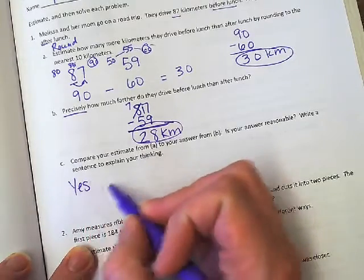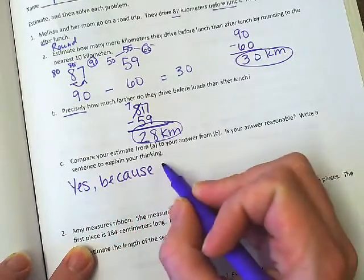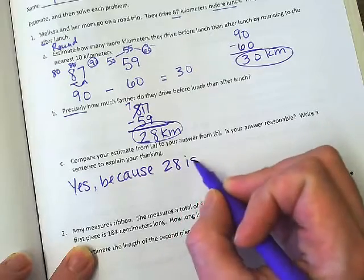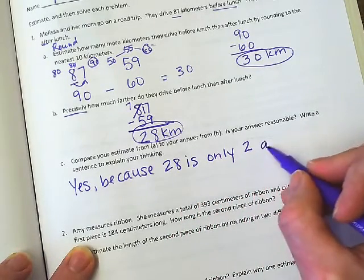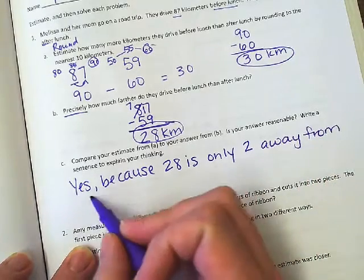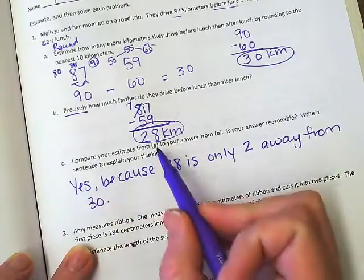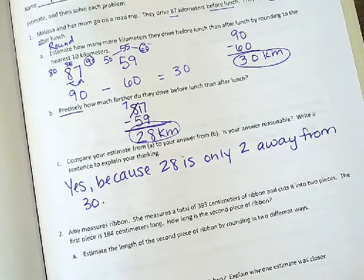So, yes, because 28 is only 2 away from 30. Also, does 28 round up to 30? Yeah, it does. You could write that too.